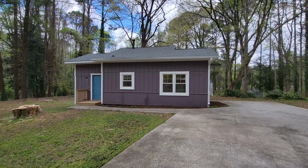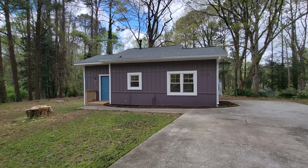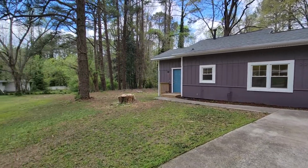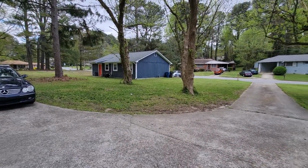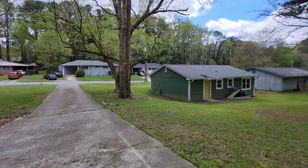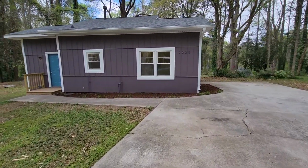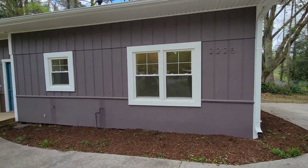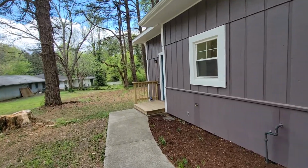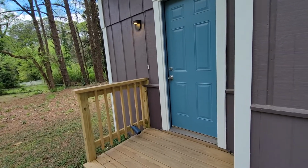Just wanted to give you a brief tour of 2225 Dodson Drive in East Point, Georgia. I just want to show you a little bit of the neighborhood, a beautiful neighborhood, nice and quiet, and show you this property. This is a 1 bedroom, 1 bathroom bungalow with a nice private yard. It's recently renovated.